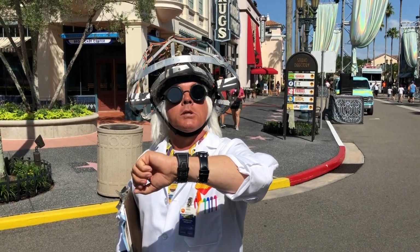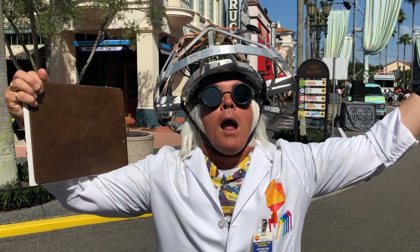Top 10 gigawatts! It's number 3! Number 3 is Rip Ride Rockit. This one almost made number 1, but I wanted to give them just a little bit of grace, thinking there's got to be some reasons they couldn't do this. But there's tremendous opportunity here.